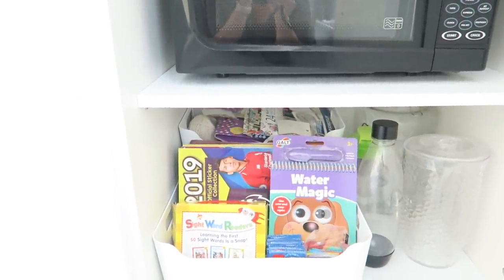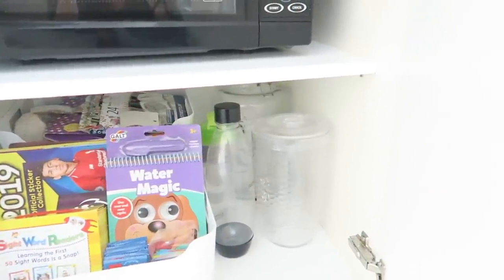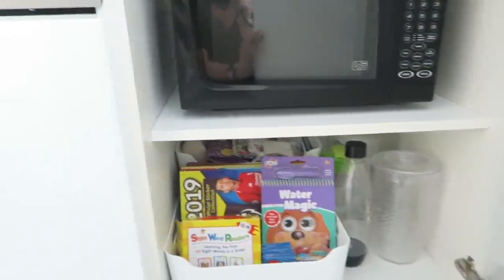And then down here, I've got some colouring books of Clayton, and at the very back, some other bits that we use, just bits and bobs, arts and crafts. And then a couple of summer bits, like a Kilner dispenser type thing and another jug. So that one's a lot better.